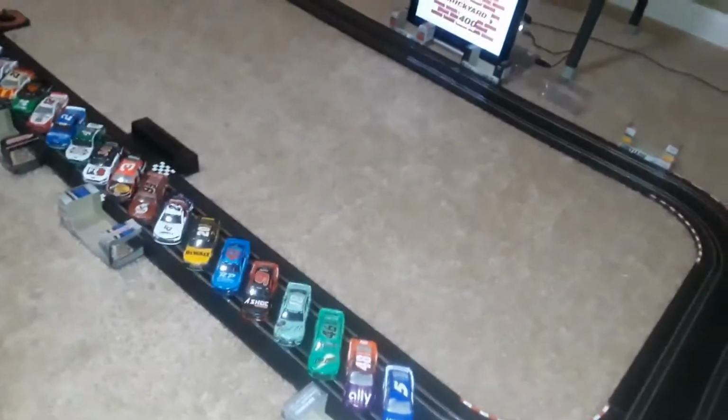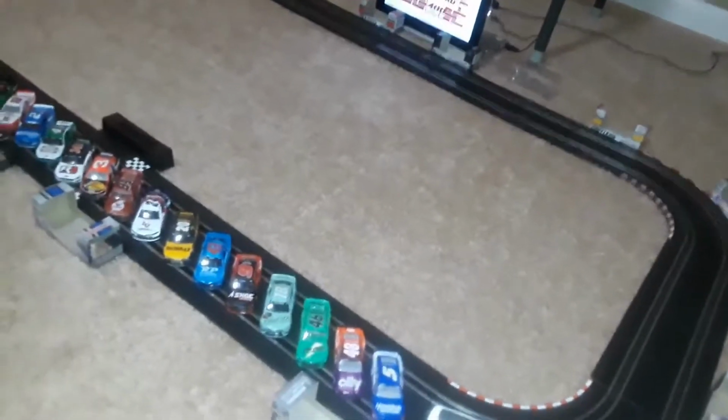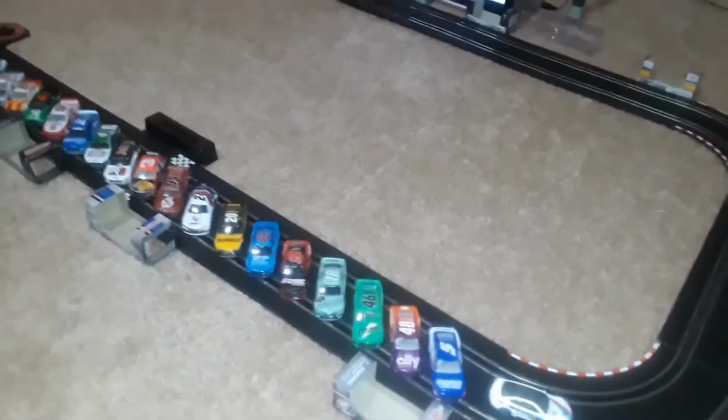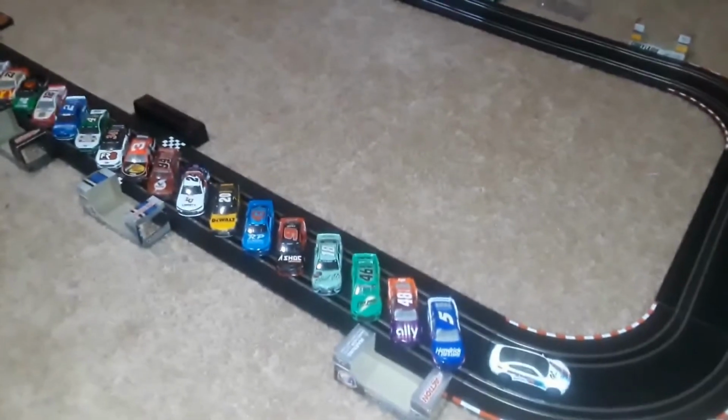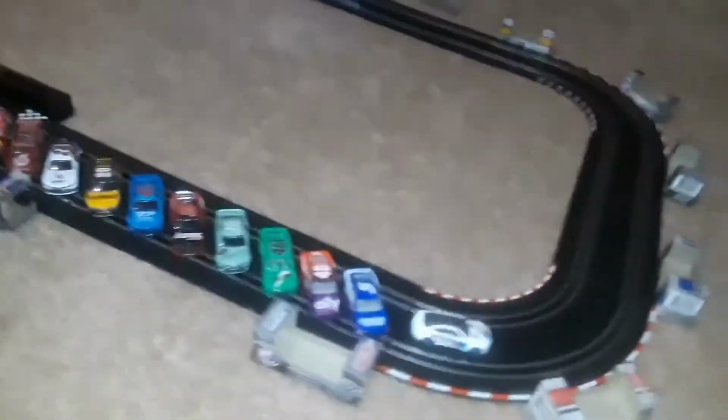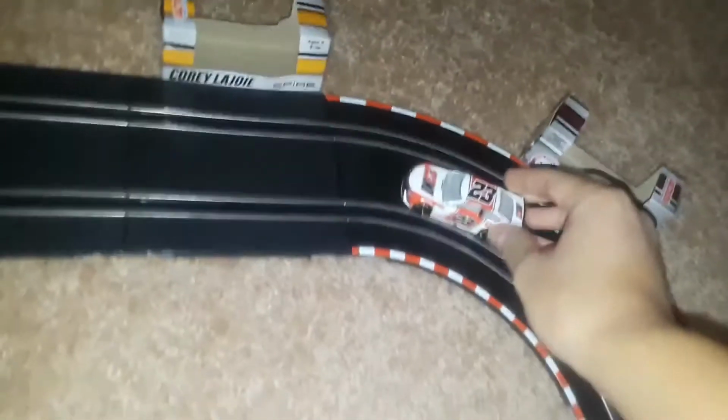Alright, folks, the engines are all fired up for the Craftsman Brickyard Holiday 400 here in the Flashracing Cup Series Season 3. So, let's get these cars cleared from the racetrack so we can do our basic racing rules package. And if you've been watching all season long, of course, let's get our 2311 car out there to show you how this package works.